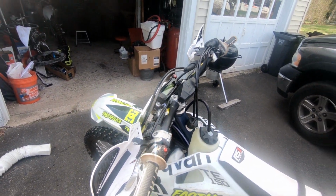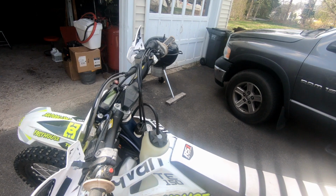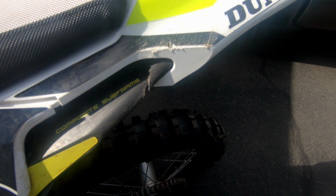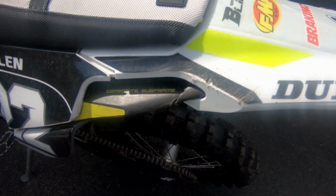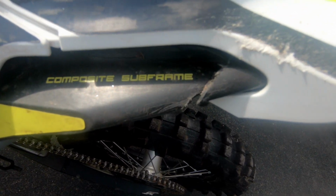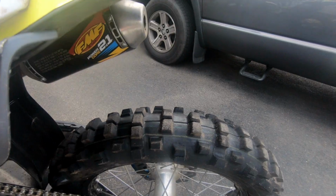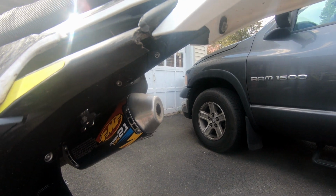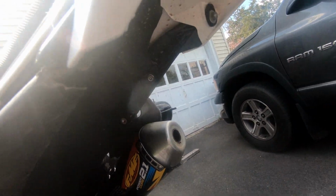But the worst part of it all, the dreadful thing about the Husqvarnas, is cracking the subframe. I'm pissed about it. Even my new back fender, I just replaced it. But the only plus about that being cracked there is I'm gonna try to epoxy it because it's not a high stress point. It's basically just right on the tail.